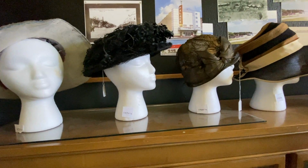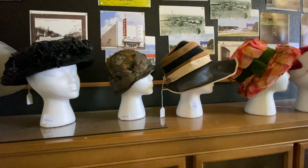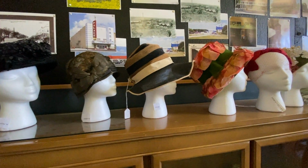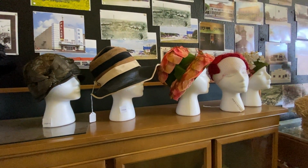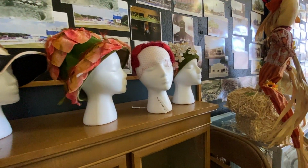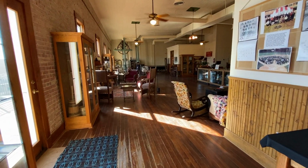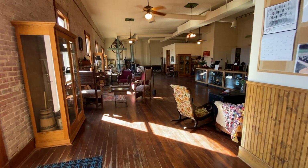On our way upstairs, women's hats on display caught my eye. They were from the 1800s to 1950s, and they were gorgeous. There is an upstairs floor with more stuff to see. We were surprised how spacious it is upstairs.